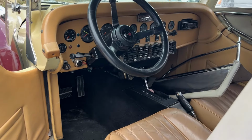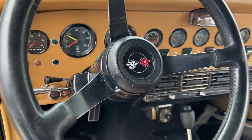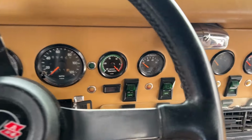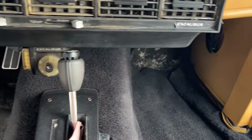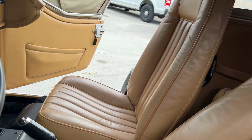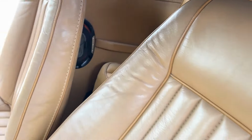And this thing's got a full complement of switches and gauges. It kind of looks like a school bus. Corvette wheel, tilt telescope. It's got a hang-on air conditioning unit. Don't know who made it. At some point, the stereo got changed. That box there that says Excalibur on the bottom, I think that's the delay wipers. I know I said it was for an air ride, but I really think it's for the delay wipers because there's no other wiper switch in the car.